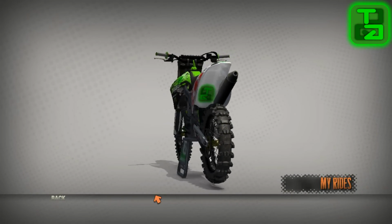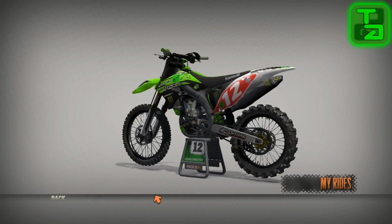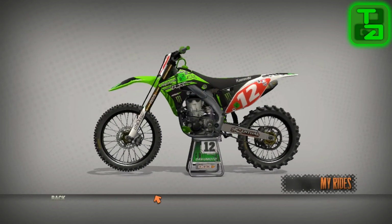On screen right now you can see my new amazing graphics kit which Veikko made for me. That's my logo on it and some other stuff, and it looks really cool, so I really want to thank Veikko for this.